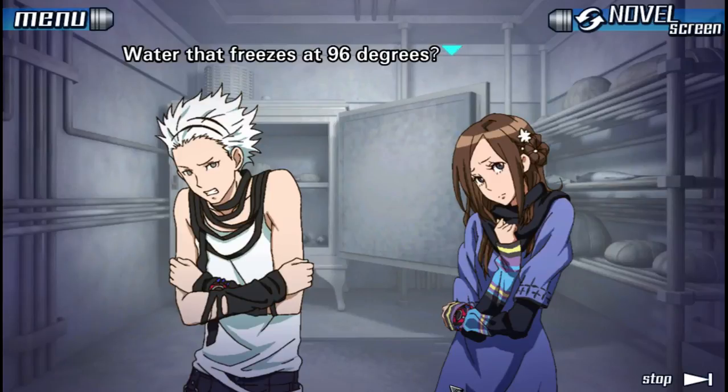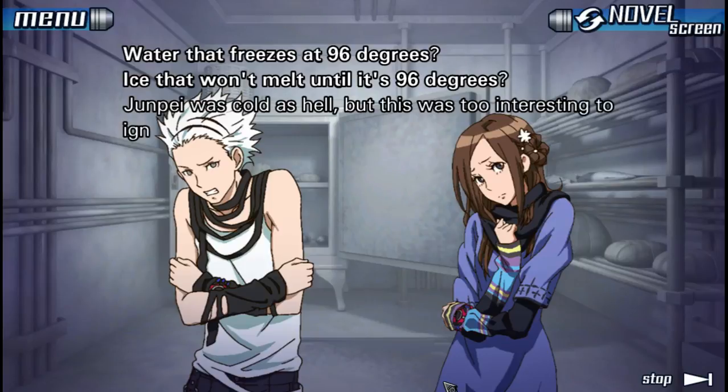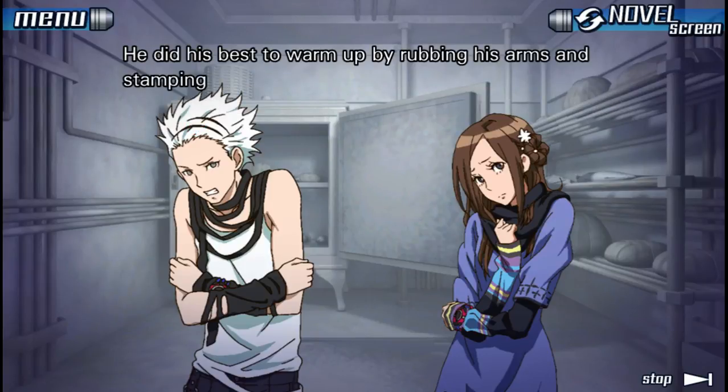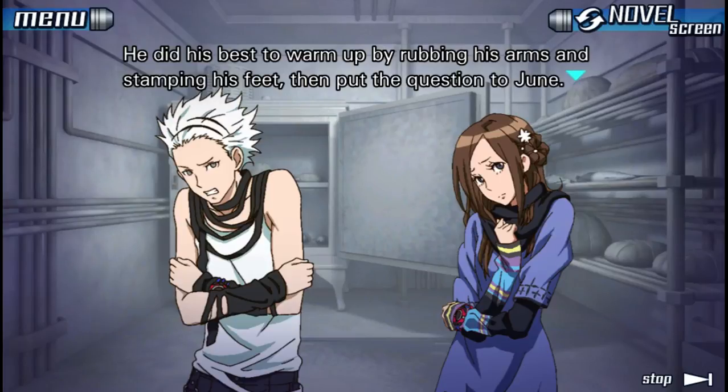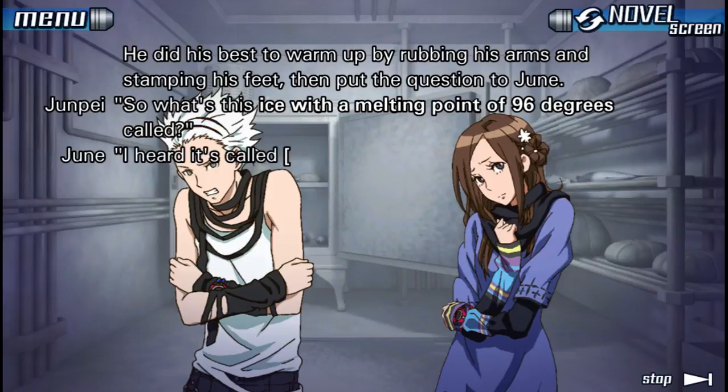Wait, water that freezes at 96 degrees? Ice that won't melt until it's 96 degrees. Junpei was cold as hell, but this was too interesting to ignore. He did his best to warm up by rubbing his arms and stamping his feet, then put the question to June. なんだよ、その、融点が36度の水って。 So, what's this ice with a melting point of 96 degrees called? アイスナインっていうみたいです。 I heard it's called Ice 9.